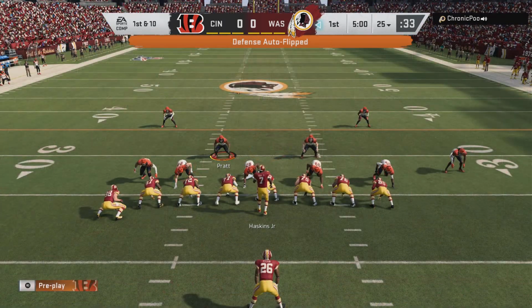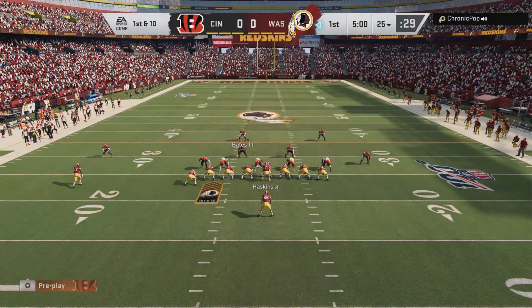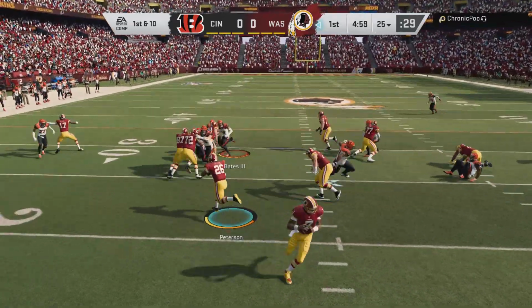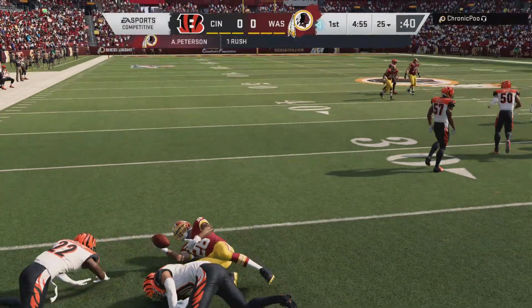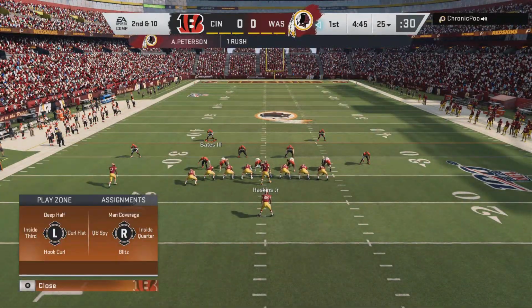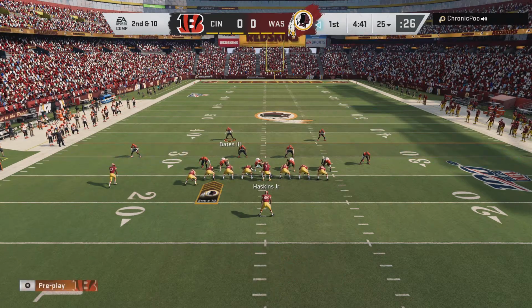Here we go. A first carry now for Adrian Peterson, and he'll hope that this is not a sign of what's in store as he has to fight just to get back to the line of scrimmage. No gain on the play there, second down.